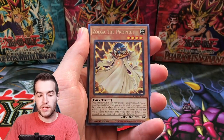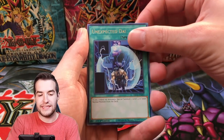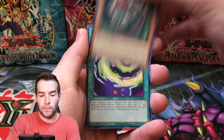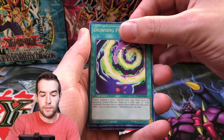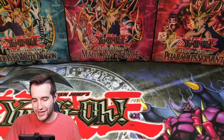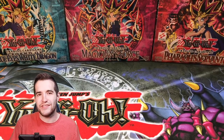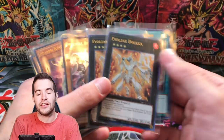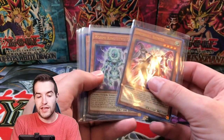Leo Arms. Zolga the Prophet. Unexpected Die. The Wicked Eraser. Tornado Bringer. Dowsing Fusion. And Magna Induction again. Okay, so we didn't get anything crazy in this video. Well, we did get something pretty crazy, like a $50 card. We didn't get any of the Collector's Rares or God cards, I mean. So we got six Ultras.